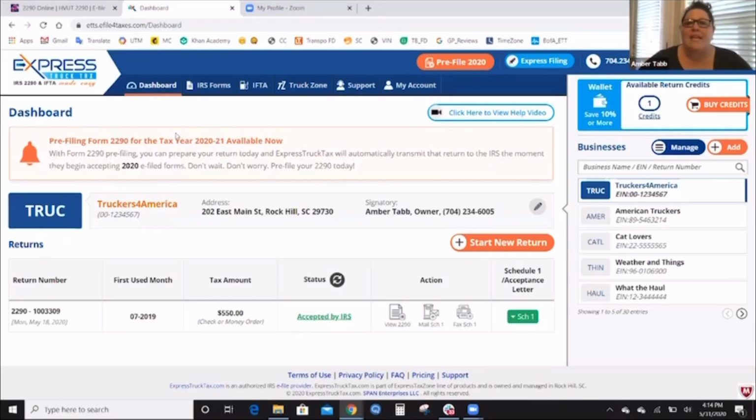And what that means is that you can come in and you can prepare your form now, and then it will be submitted to the IRS on July 1st. And so if you have some downtime now and you want to go ahead and get it done, you can do that. It's not due until August 31st of 2020.